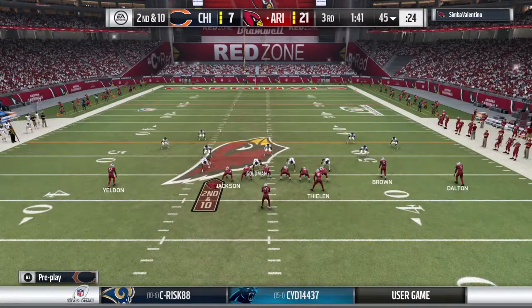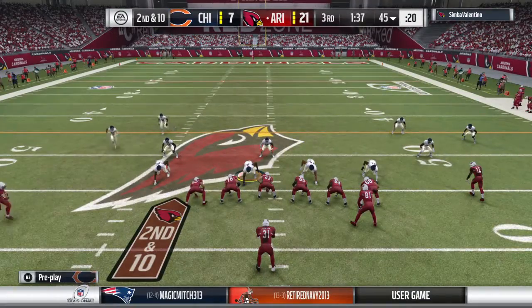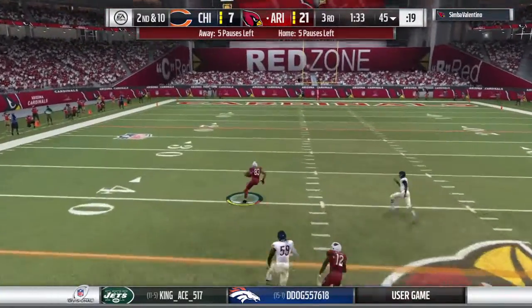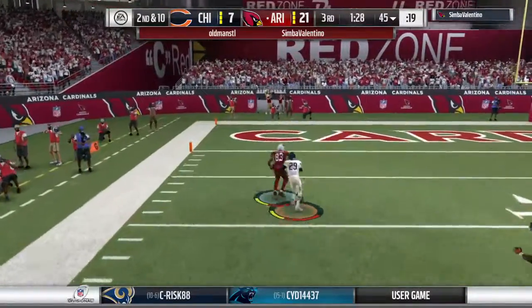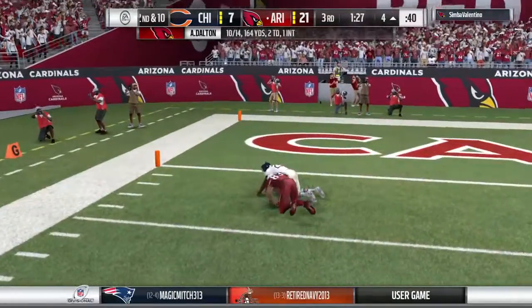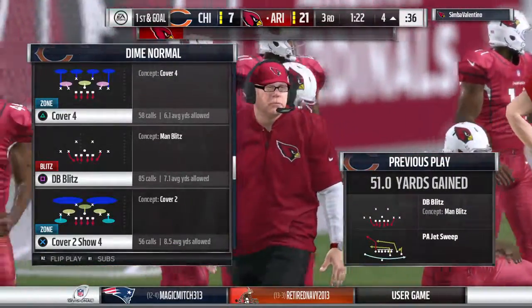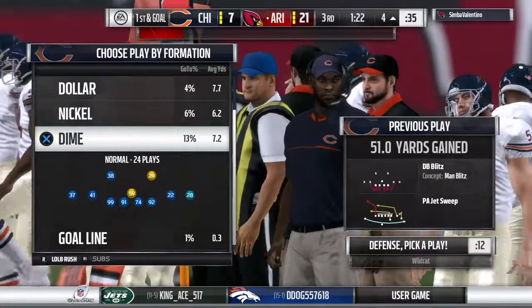Here we go. 190. 190. Now he'll look to throw here on 2nd and 10. Jackson's got it over the middle. Past the 20. And he takes it down deep into enemy territory. A big-time play there by the Cardinals. 51 yards.